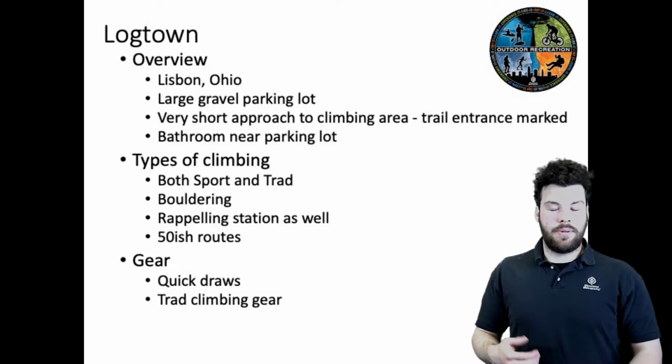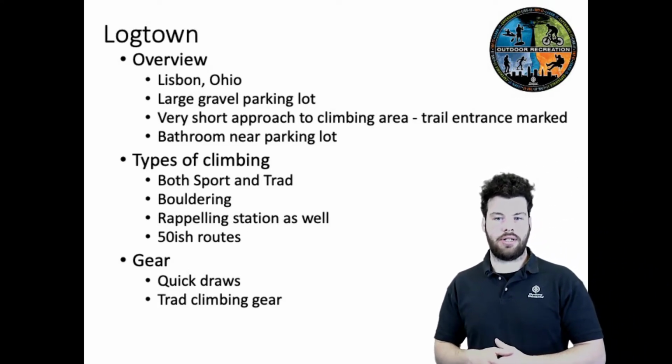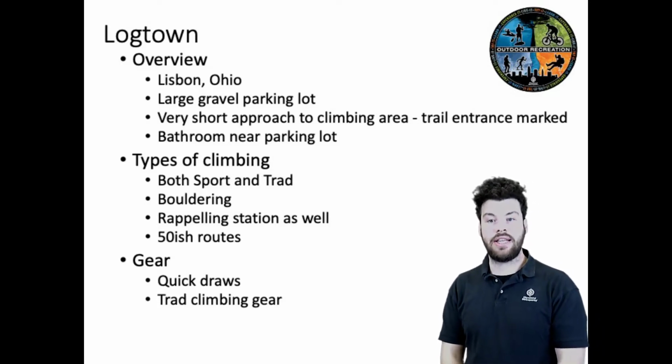As we get into what types of climbing there are, like I started talking about before, predominantly it's lead climbing.